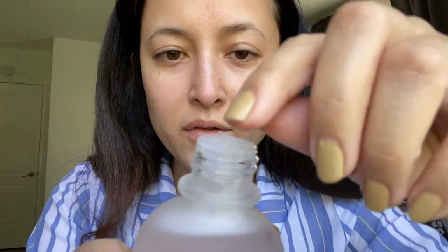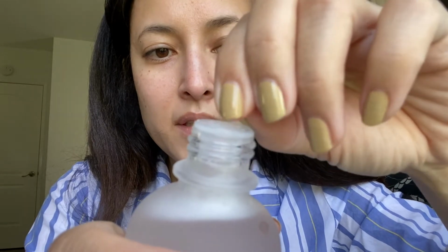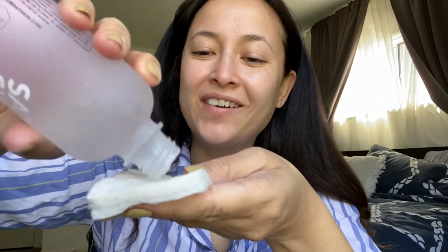Doesn't smell. I think it's a clean product, isn't it? There's no parabens, sulfates, synthetic fragrance, or synthetic color. That's why it's clear, and it really doesn't smell like chemicals or anything, so that's nice. Figured it out. This little piece still wasn't taken off. Okay. Now it should work. Oh yeah.